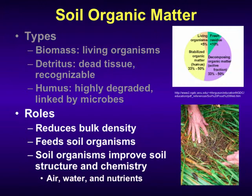And that's good because that's going to improve soil structure. It's going to improve the chemistry of the soil. It's going to improve water infiltration into that soil, which is really, really important for us because we want water to infiltrate into our soils and not leave our farm because it runs off because our soils are compacted.